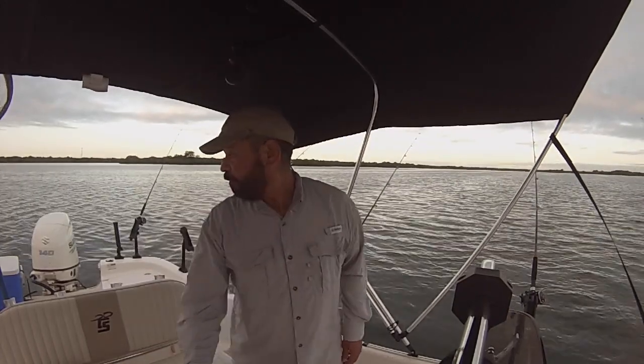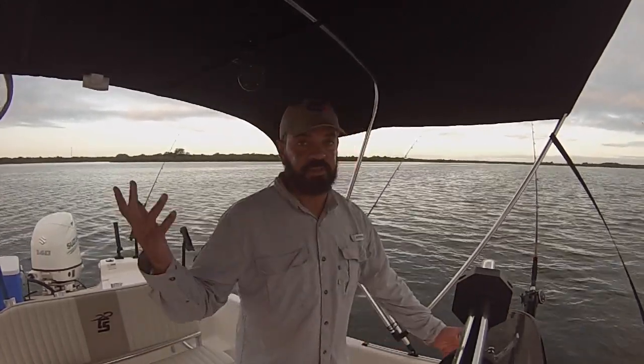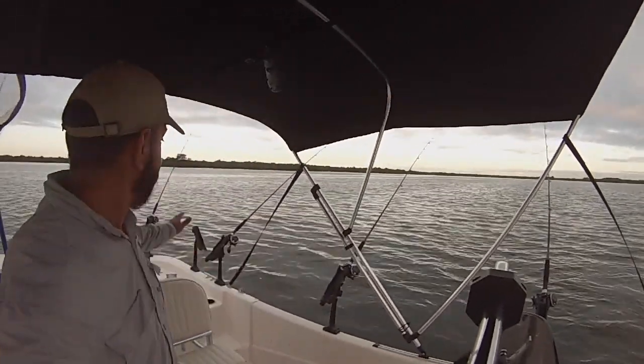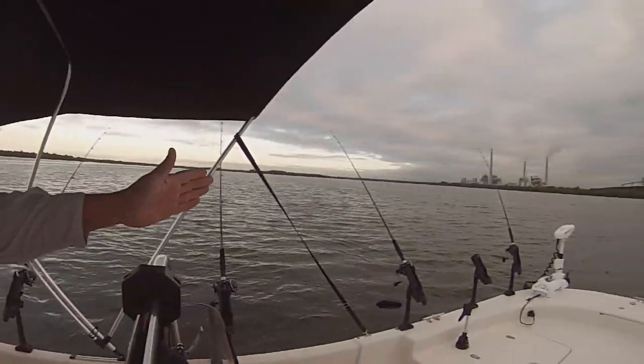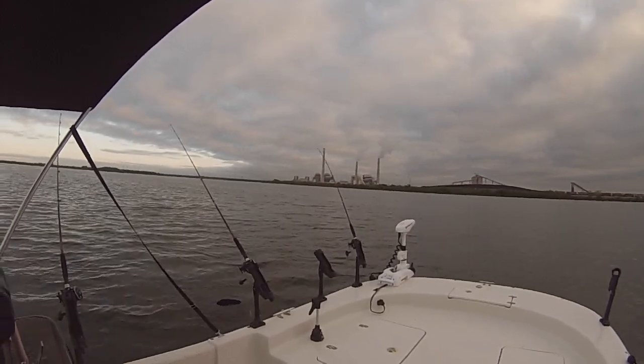Alright, so we are good to go. So now it's just a waiting game, guys. We will see how we do. We've got about 6 rods spread out. You kind of see we got them very back, and we kind of just stagger them all the way towards the front. I do have 2 open rod holders.